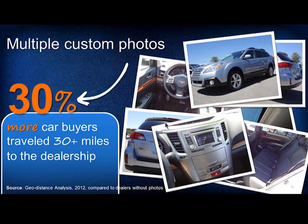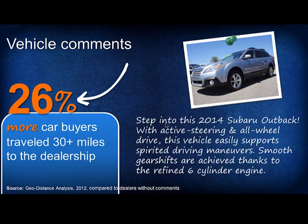So for dealerships that use multiple custom photos, comparing those to dealerships who do not use photos, we found that 30% more car buyers traveled 30 or more miles to make that purchase. We did the same analysis looking at comments, and you can see the results are pretty similar, with 26% more car buyers who traveled 30 or more miles to the dealership. Dealerships, that is, that use the comments relative to dealerships who did not use the comments. So both findings here strongly suggest that photos and comments attract car buyers outside of a local market.